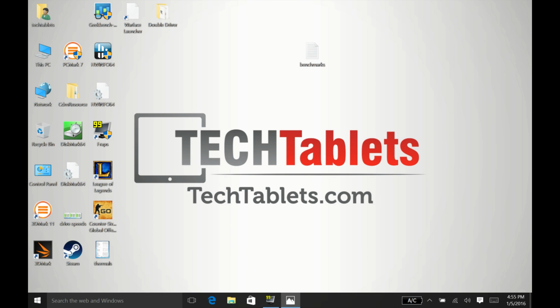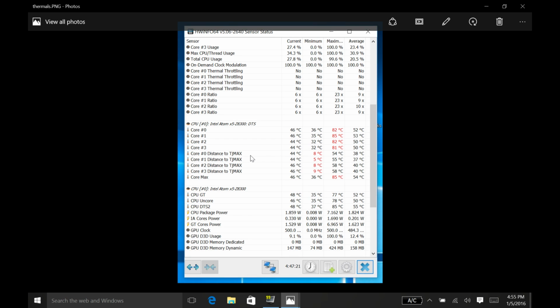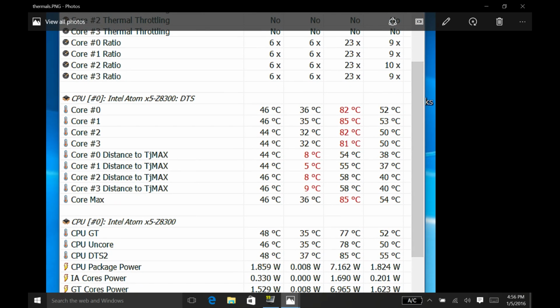Okay, so what about thermals? I took a screenshot here after doing all of those benchmarks that I ran. So I ran the 3D Mark 11 test, which is extremely demanding for a tablet. It doesn't really have the power at all to run that test very smoothly. So it's maxing out the GPU and the CPU at the same time. And we got up to 85 degrees, so the same old problem with these Cherry Trails that do run a lot hotter than the Bay Trails. So it got up to 85 degrees, so just zoom into this a little bit.